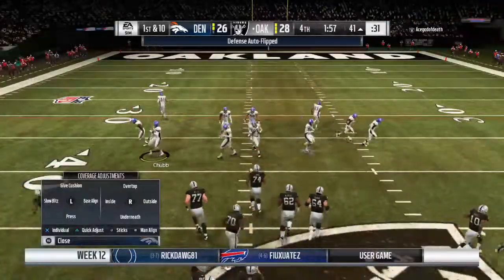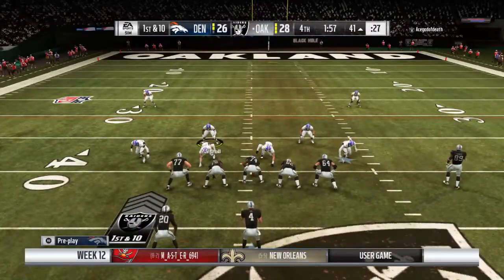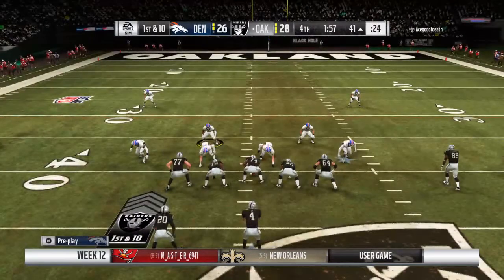A great Monday night to wrap up the week in football. Two division rivals and a great finish ahead as we come up on first and 10.